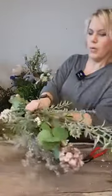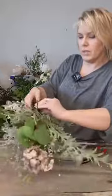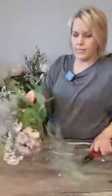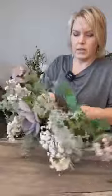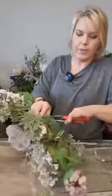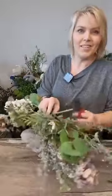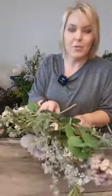I'm going to put a small wire where my hand is, just to secure things before I drop the whole bit. And that makes a really nice table piece if you don't need a container, or you need it to be low, like on a coffee table. You know how you just don't want to block the television and have something too tall. That's the idea.